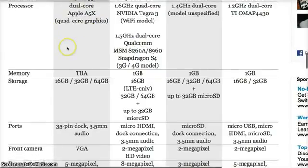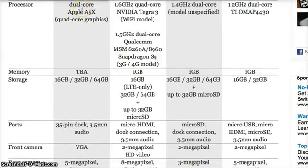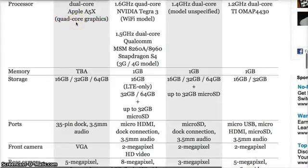Next, processor. People are getting confused about this: the iPad is dual core, but it's still quad core graphics. That's something kind of weird. It's running Apple's A5X processor. This one is quad core, and this one is dual core. I'm knocking these two out right now, instantly.